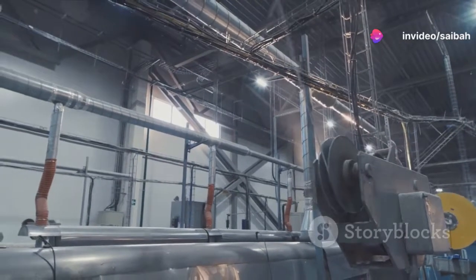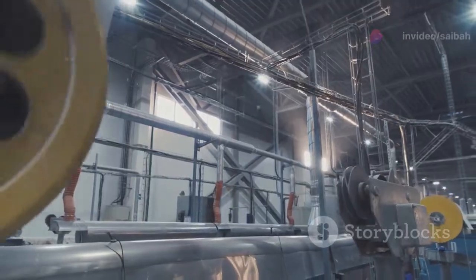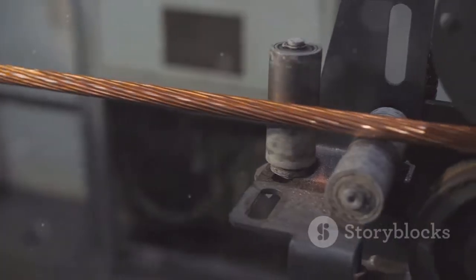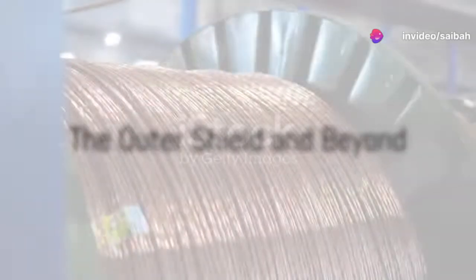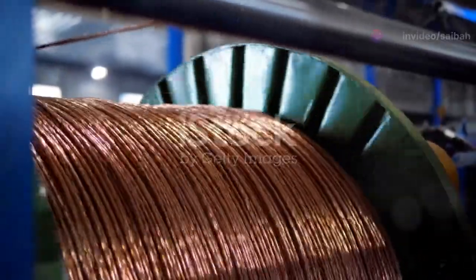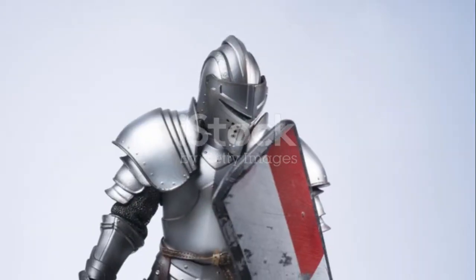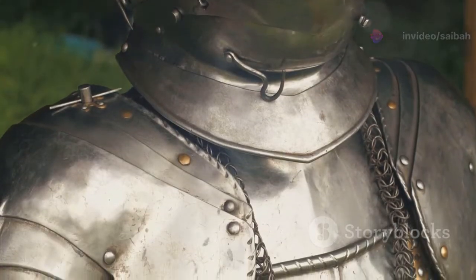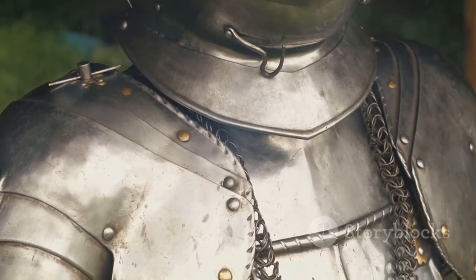But that's not where the story of cable shields ends. Clearly, the conductor shield plays a pivotal role in power cables. But what about the outer shield? Let's find out. Just like the conductor shield, the outer shield, or insulation shield, plays a significant role in protecting the insulation from damaging effects of corona. This outer shield isn't just a fancy accessory, it's the first line of defense against the onslaught of corona discharges. It's kind of like a knight's armor, but for cables. Without this shield, the insulation is left vulnerable to damage, which could lead to premature failure.